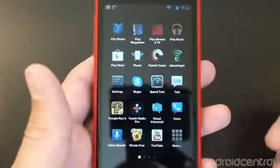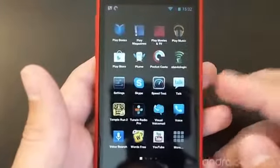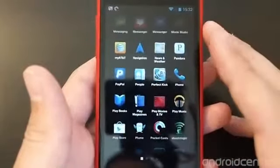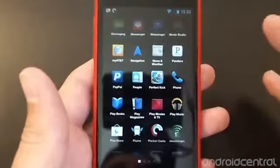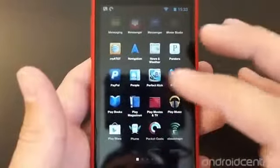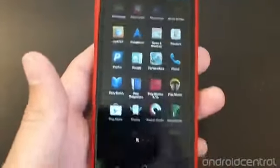So if you rely normally, for example, as I do, on widgets to control music playback, podcast playback, and things like browsing tweets and looking at the calendar, you're kind of thrown back into this paradigm that iOS gives you, where you're bouncing in and out of apps, and there's no easy way to switch between them.